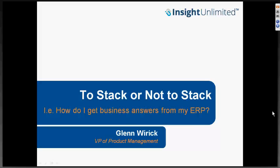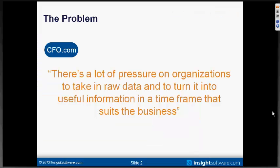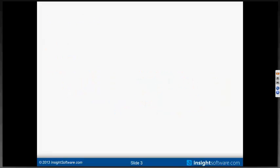So let's further define what we mean by this issue. CFO.com says there's a lot of pressure on organizations to take in raw data and turn it into useful information in a time frame that suits the business. Interestingly, we've been talking about solving this challenge for 2 decades now.